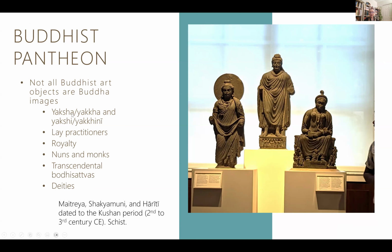So you have, first of all, the yaksha and yakshi, that's the Sanskrit name for them, or the yakka and yakini, that's the Pali name for them. And these are like tree spirits and natural spirits, sort of like lesser deities that were understood to be abiding in various parts of the natural world. Some of them beneficial protectors, some of them sort of tricksters, some of them quite angry and harmful. We have lay practitioners who are depicted, royalty, nuns and monks who are not Buddhas necessarily.